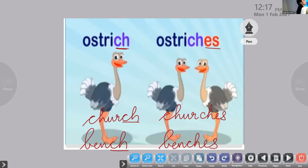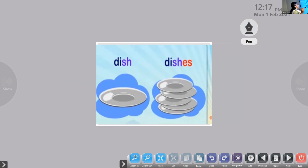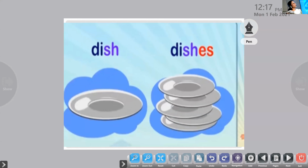Now let's move on to the next word. What is this word, children? It is dish. This word ends with sh. So how do we change that into plural? Add es to the word. So dish, dishes. Please do learn it. Dish, dishes. Bush, bushes.